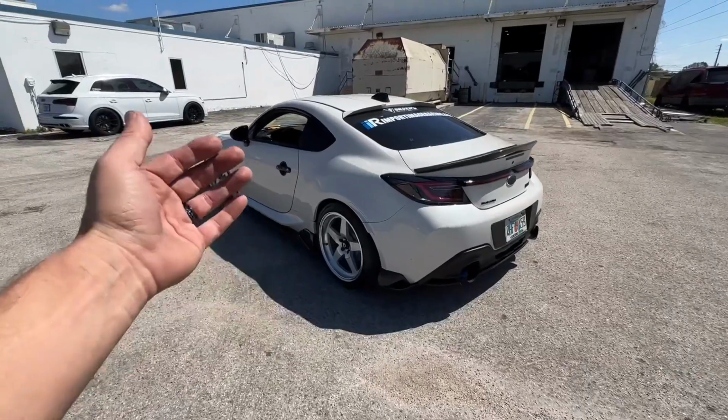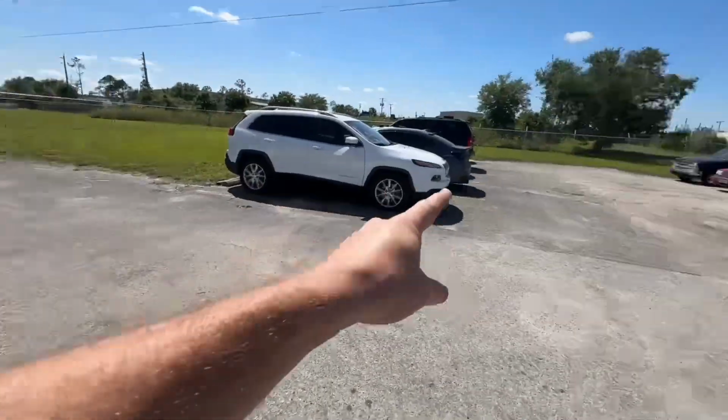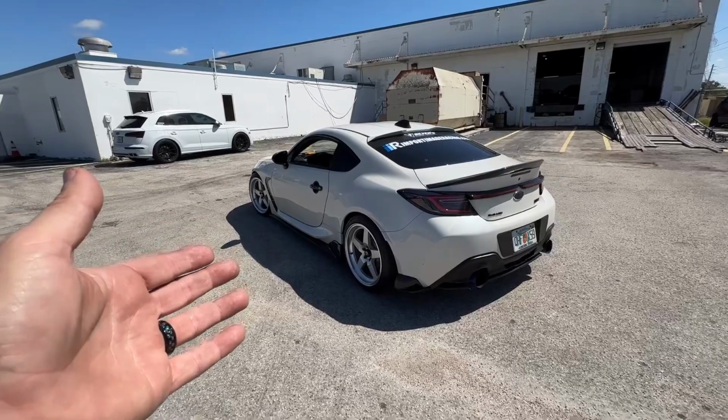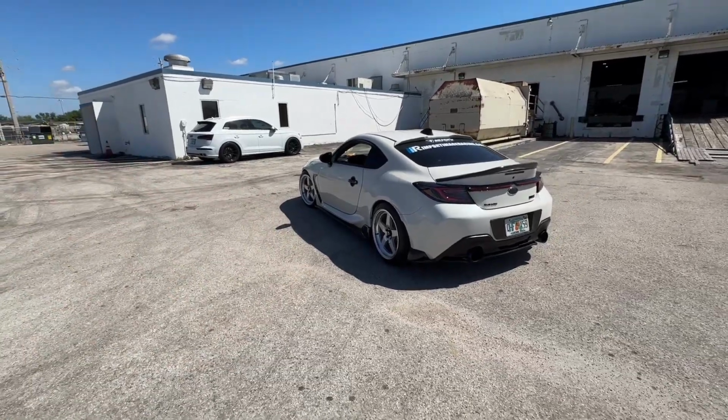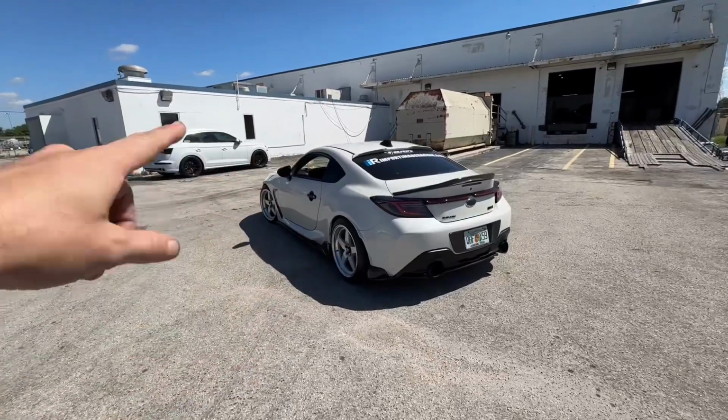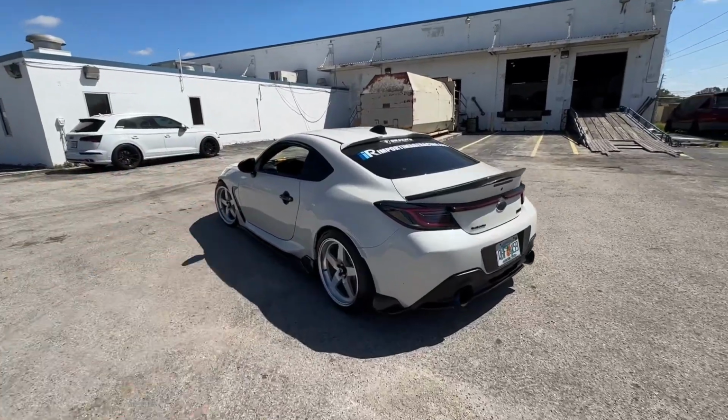At this point in time, I think I'm gonna get in the driver's seat, pull it over there, and then we're gonna do some takeoffs just so you get to see what this car sounds like under load taking off from a light. Once we get moving, we're gonna go out on the streets, do some drive-bys, and give you some good old flyby sound clips.